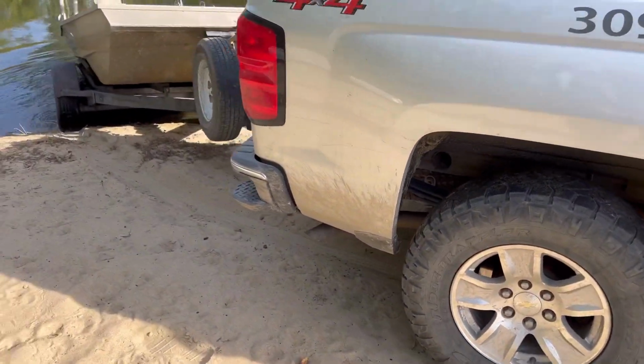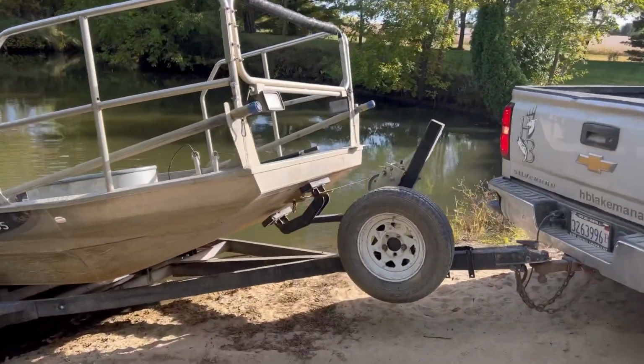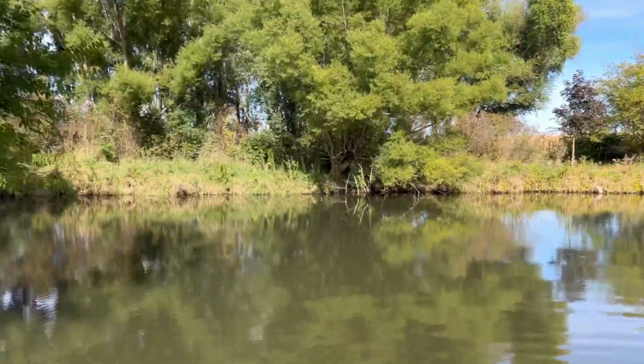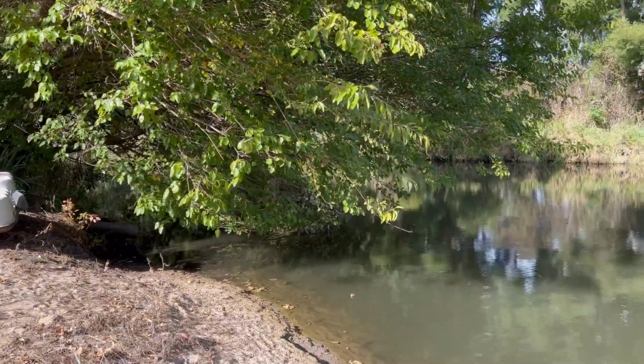But like we said, we can usually always get in. Just getting out is the other story. Here's a little glimpse of the pond. Kind of wraps all the way around the corner. We'll get the boat set up and get started to see what kind of fish we got in here.